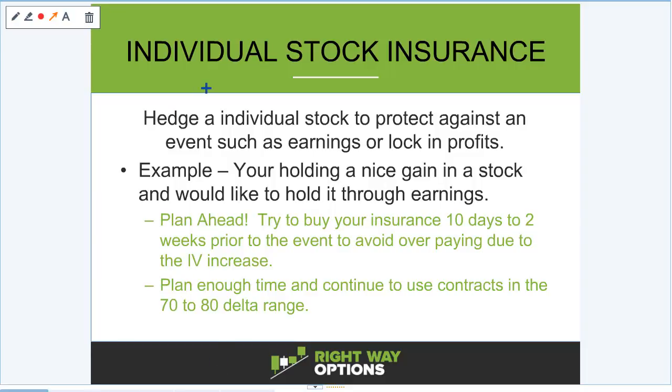A book on IV, implied volatility. No, but I can tell you that I've done several classes on implied volatility. They're available on the website for members. You can take a trial and watch the implied volatility classes. I couldn't, right off the top of my head, think of a good book for implied volatility.